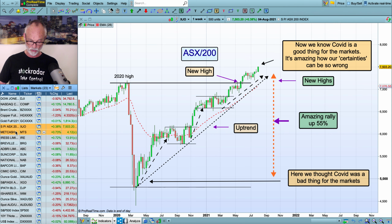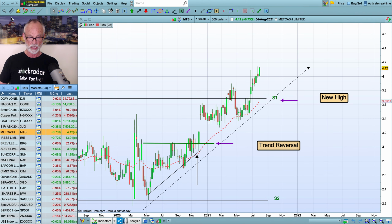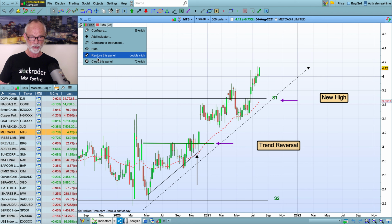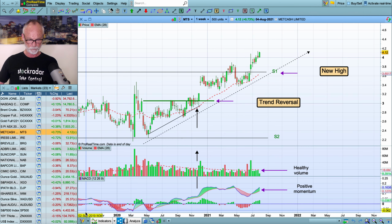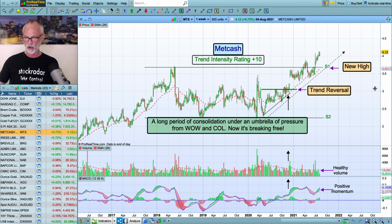So let's get to some stocks now. Metcash, which I looked at last week. Let's just put this all back in place. Metcash, which we looked at last week, has continued higher again this week. Now, this is a fairly big picture.